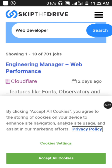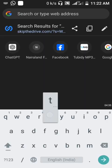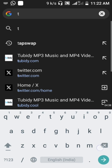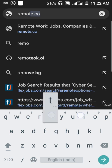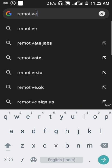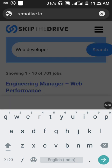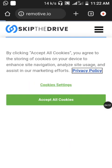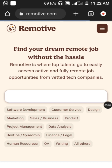So this is the number 3 website. Now the next website is called remotif.io. That is the next website to search for your next remote job. You type it in your search bar and give it a few seconds to load. It says find your dream remote job without hassle.